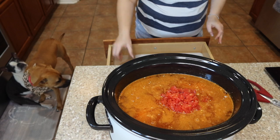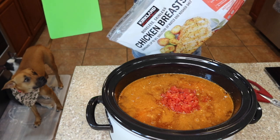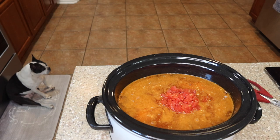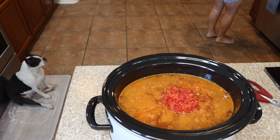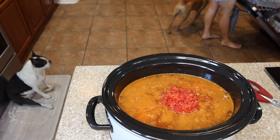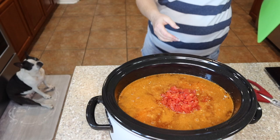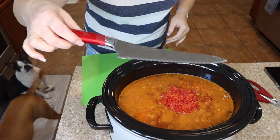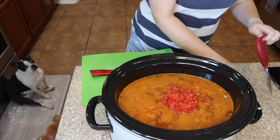Okay, so now we're gonna chop up this cabbage real quick. I'm gonna throw this away. I've put all my trash in it, my cans, my wrappers. Okay, let me find my favorite knife for cutting stuff like cabbage. It's the knife that we bought at a grocery store at HEB. It's big and it's serrated and it cuts things like cabbage really, really well.